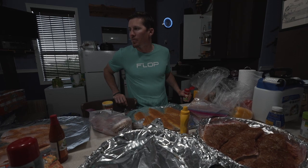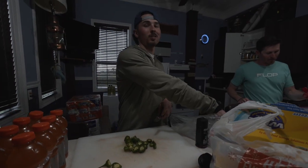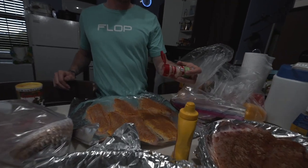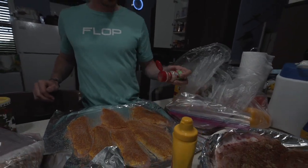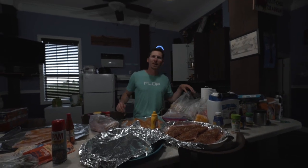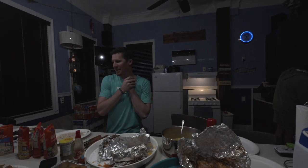George doing a little cutting down here. Big chef over here. Love to cook, actually. Coming together nicely, man. This is going to be good. This is as fresh as it gets. It don't get any fresher than this, so we're excited about this one.